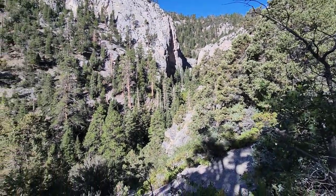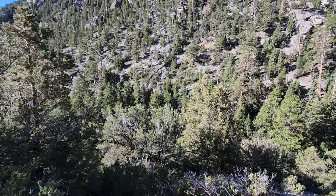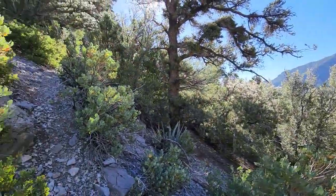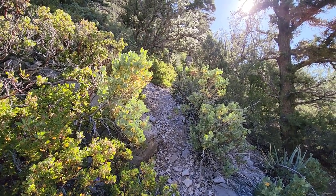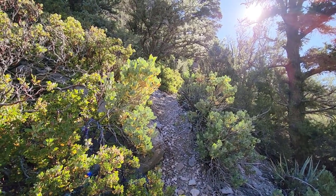So at the least, no matter where this trail ends up taking us, at least it's giving us some unique perspectives of the area and a trail that is totally unmarked, unexpected. So let's find out where it goes.